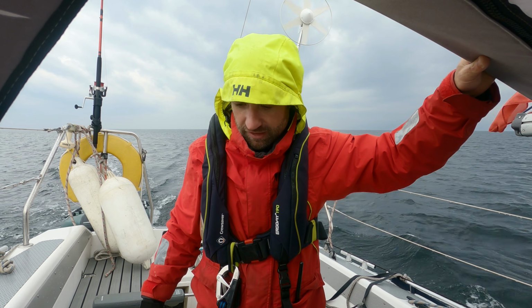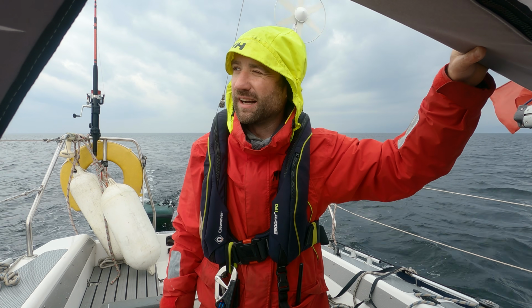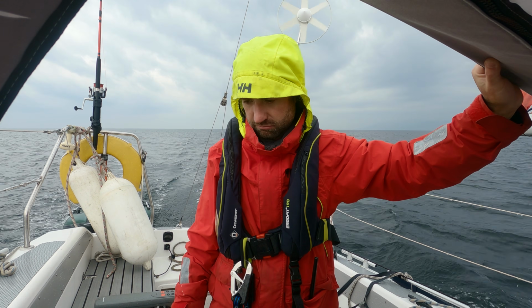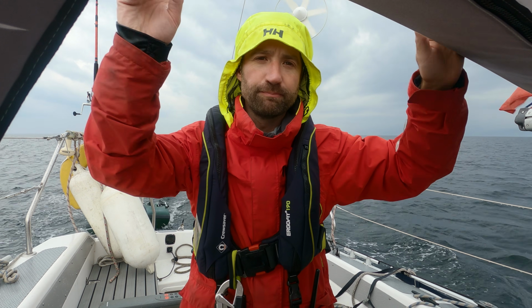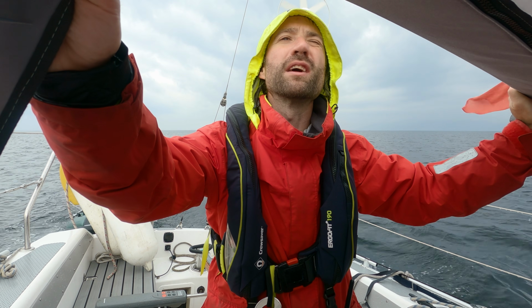So we're making good progress, flying along right now, about 6.5 knots. Just, yeah, perfect conditions. Fingers crossed it stays like this. 40 minutes now. I've gone round the bottom of the Isle of Bute, and we're heading up the west side of it now. It's kind of confusing. I've never been down here before.